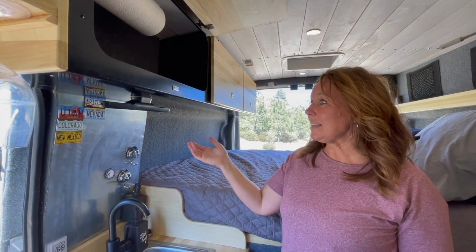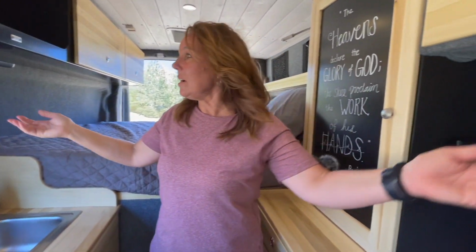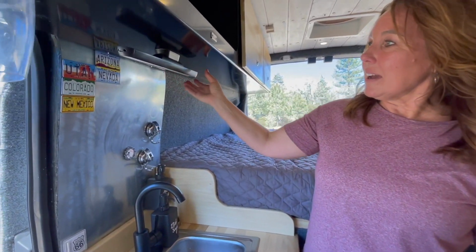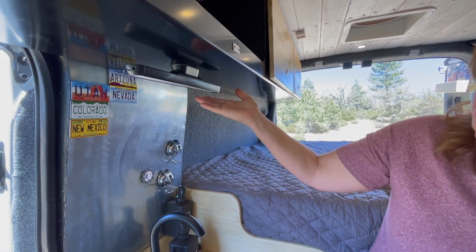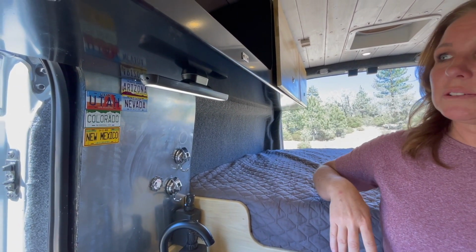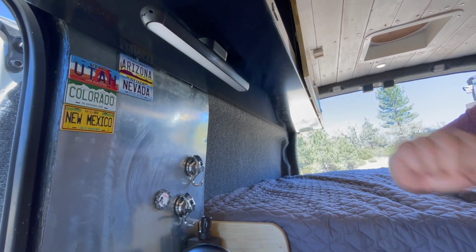One great thing we added underneath the cabinet above the galley and above the couch are these lights, and they are magnetic. They're LED and they are touch, where you turn it on and can light it.